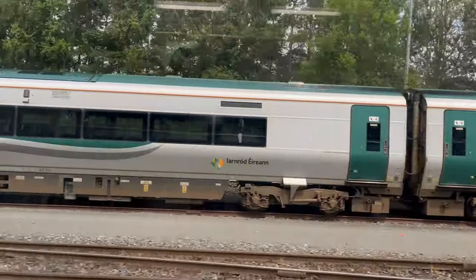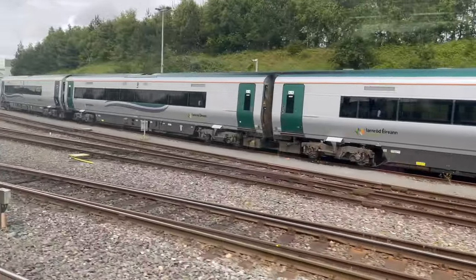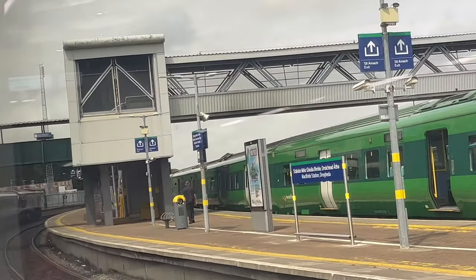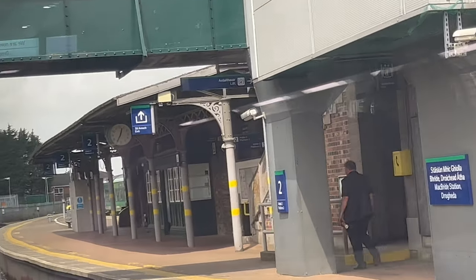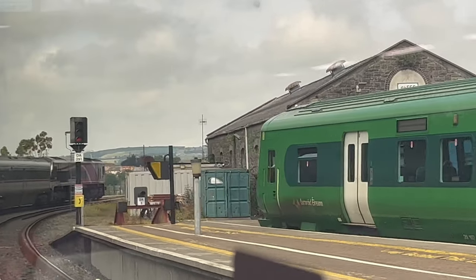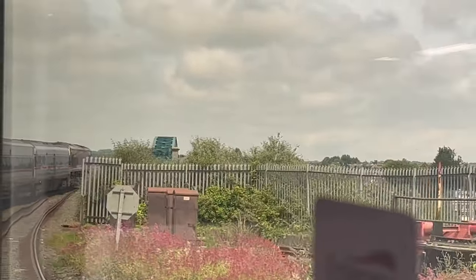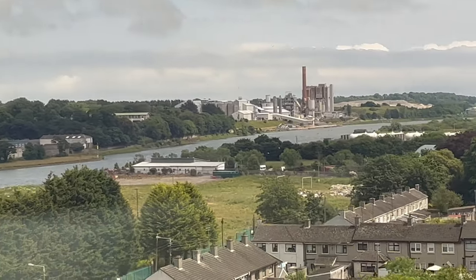Here we see Irish Rail Class 2200, and you can see my other Irish journey videos on board these. And here as we enter MacBride Station in Drogheda, we see the Irish Rail commuter train, the 2900. And here comes the tight curve as we approach the beautiful Boyne Valley Viaduct. We now cross the Boyne Viaduct, a 30 metre high railway bridge that crosses the River Boyne in Drogheda.